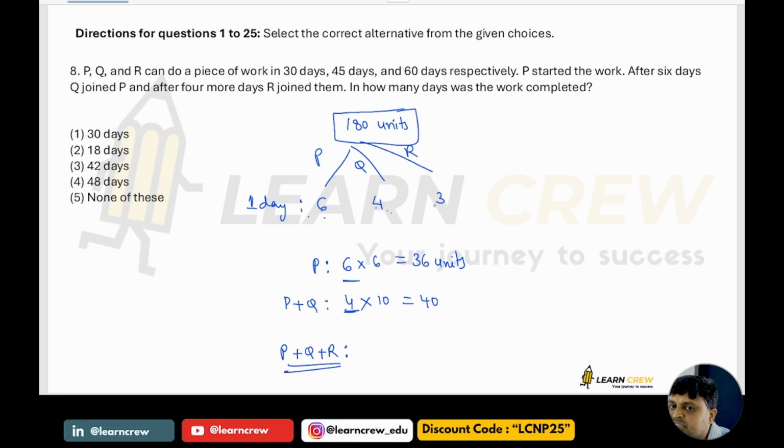6 plus 4 plus 3, 13 units per day. Now out of 180, 76 is completed, remaining is 104. These 104 units at the rate of 13 per day will take how many days? 8 days. P, Q and R per day 13, remaining 104 in 8 days. Thereby in how many days the work gets completed?